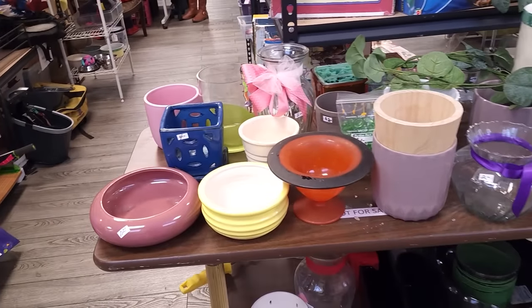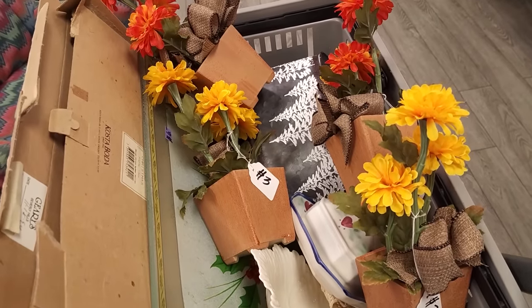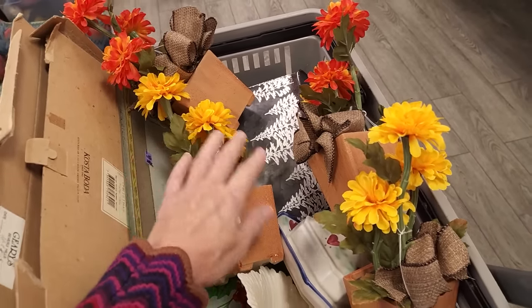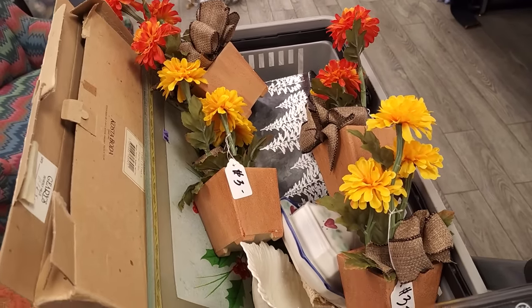See if we've got anything in the vases. Nope, not so much. I recently found out that one of Rachel's favorite flowers is marigolds, and so I found these. I'm going to be helping her in her room get finished unpacking, decorating, and such, and these will be some nice little accents for Rachel.